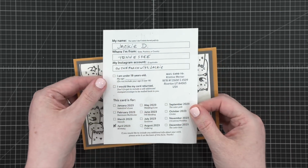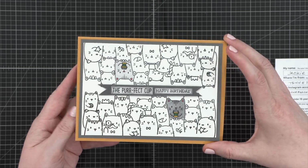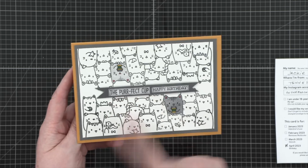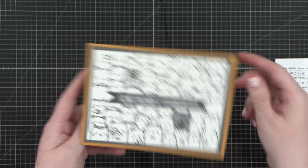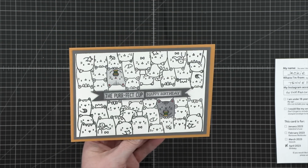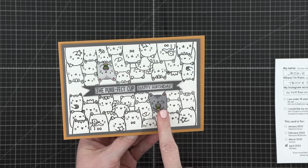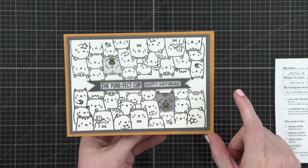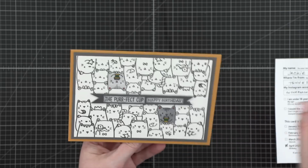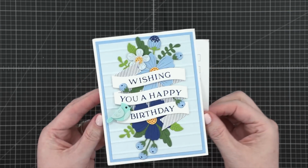I couldn't resist this card from Jackie in Tennessee. Look at all those little kitties. Adorable. The perfect cup. Happy birthday. So cute. And then you can turn it around that direction too. It's almost like she's colored my two kitties. I've got Daphne, who's a little bit lighter, and Sophie, who's a little darker. I don't know if that's what she meant, but that's what I see. So such a cute, fun card. I'm loving all the die cut cards you guys are sending. I just love cards like this.